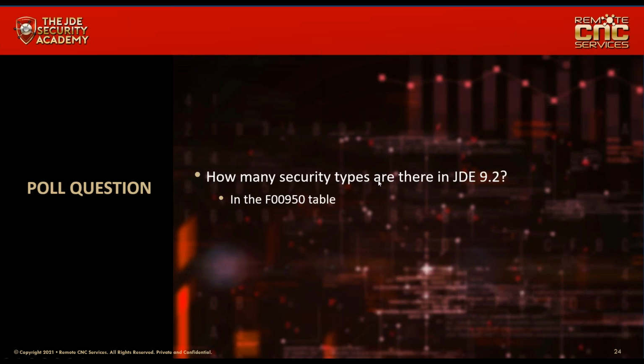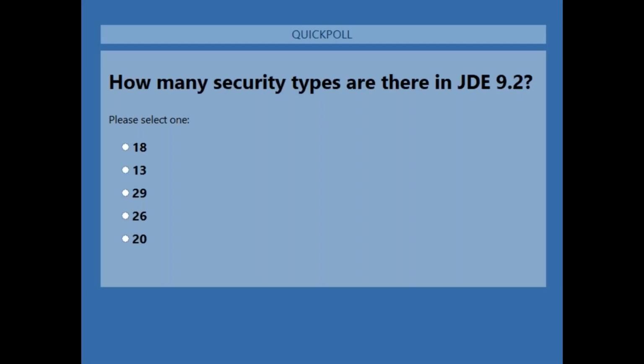All right, time for our first poll question to make sure folks are paying attention. So Matt, if you want to go ahead and launch that. The question is, how many security types are there in JD Edwards 9.2? And we're looking at security types just in the 950 table.